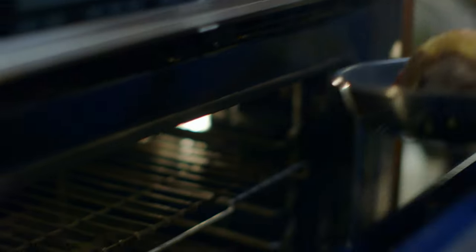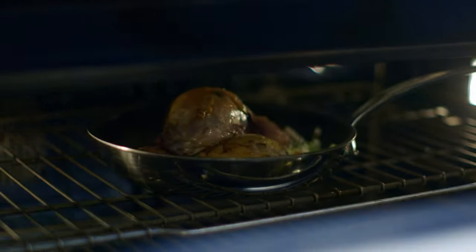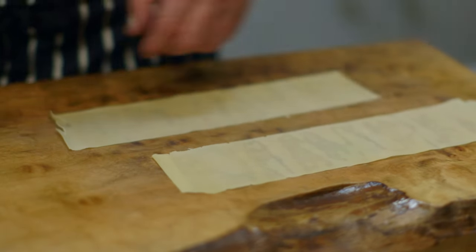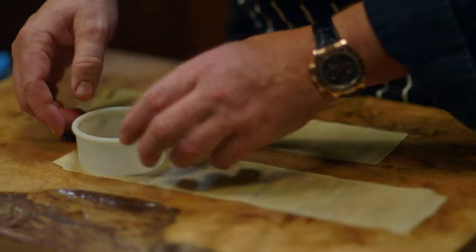Now place the frying pan in the oven for 15 to 18 minutes. While the pheasant crown cooks, lay out a few ready-rolled fresh pasta sheets and cut out some large discs.